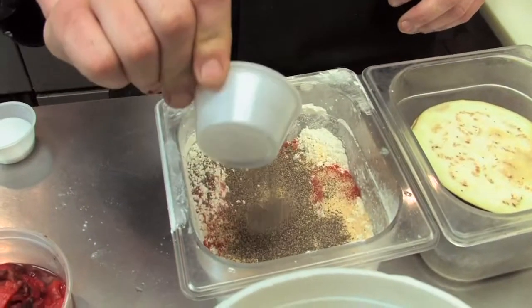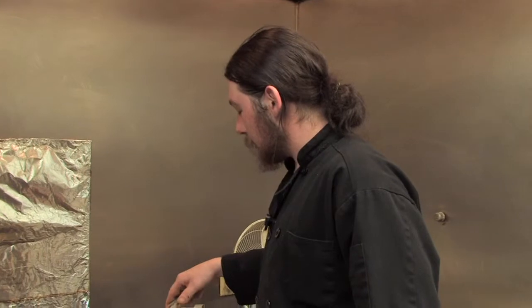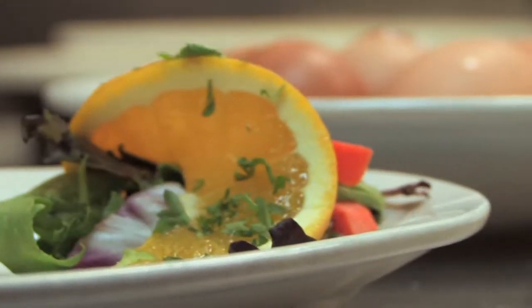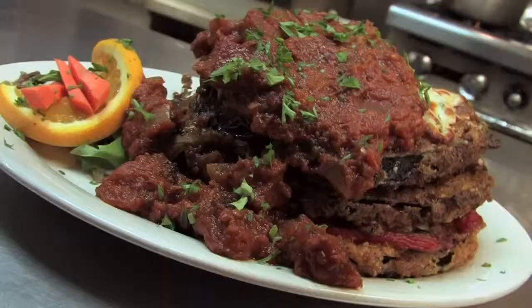Chef Brian Frazier is always inventing new ways to please palates. He's been a chef his whole life. I was born into it. My mom was front of the house manager, bar manager, and my dad was the chef, the Terra Hyannis Inn on Cape Cod, Massachusetts. And I learned from experience, the best teacher. And now, he's teaching us how to make one of Alfalfa's vegetarian specials that's hearty enough for anyone to love.